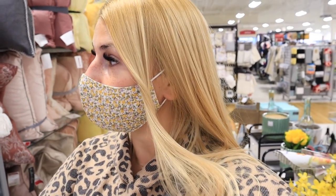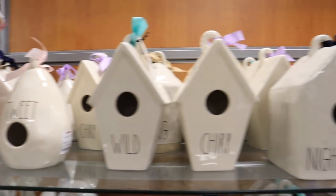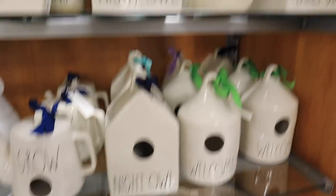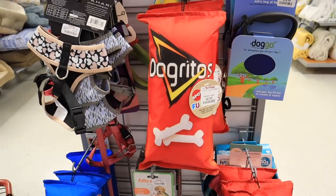As always, there's a lot of Easter decor. There's not a lot of furniture, which is what I mostly wanted to look at. Also looking for a big, round, black mirror. So we're perusing today. We're chilling, okay? Every single shape of Easter birdhouse you could ever imagine, they have it here. Oh my gosh, I love this.